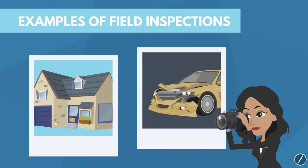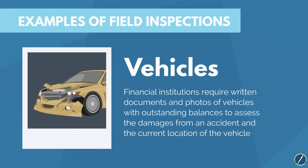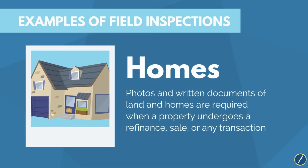Here are some examples of field inspections. For vehicles, written documents and photos of vehicles with outstanding balances are required to assess the damages from an accident and the current location of the vehicle. Photos and written documents of land and homes are required when a property undergoes a refinance, sale, or any transaction.